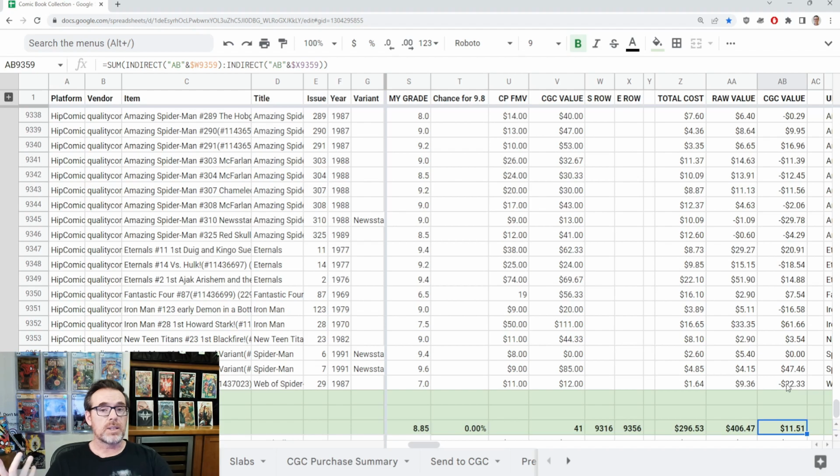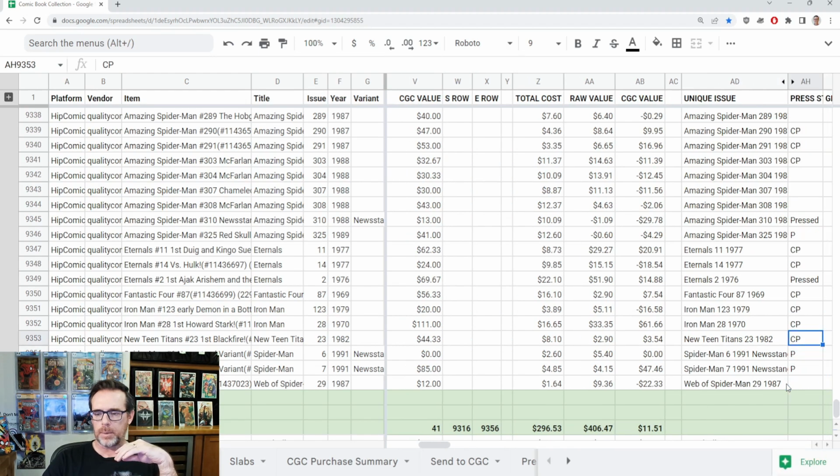$11.51. I mean, at least it's positive, but now you look at that and go, well, why bother? Why go through all of this just to get books that you hope one day to get your money back? And it's a great question. I'm asking myself that very same question. And I have a theory on that, but I first want to show you some of the books, and I think there were maybe 4 that I pressed.